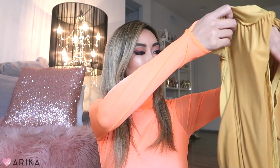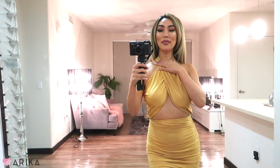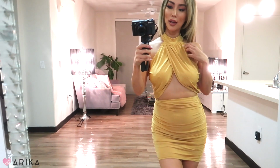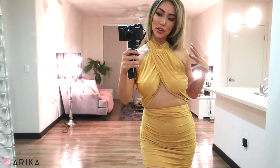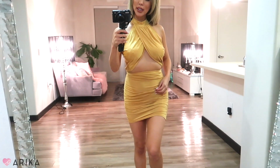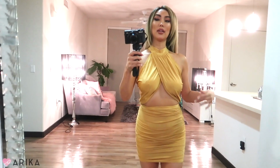So the next items I actually got in two different styles. I got it in the mustard yellow, and it's actually a halter dress. Okay guys, so this is the mustard dress. I love the high neck halter. I love this drapey look, and I love the way that it kind of just looks on your boobs. Love it. Love the ruching, love the mini. It is so cute, and I really, really, really love the color.